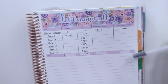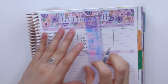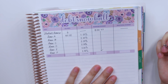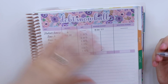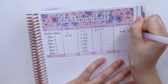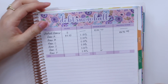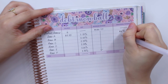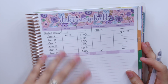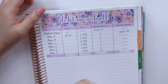And so for the minimum, I'm actually going to draw an arrow because the minimum is for all 6 of my student loans. So let's draw a little arrow there. And then the additional payment that I made towards loan A to pay that loan off was $676 with 99 cents. Have to be really specific because that was the amount that I had left over to pay off. And now for the rest of my debts, I will just draw dashes for the additional payments because the debt snowball method entails focusing on just one debt rather than putting money on all of your different debts.